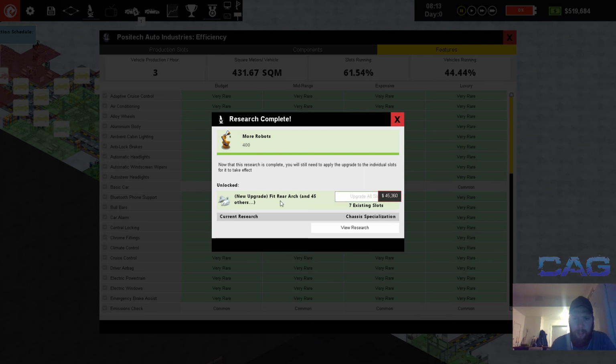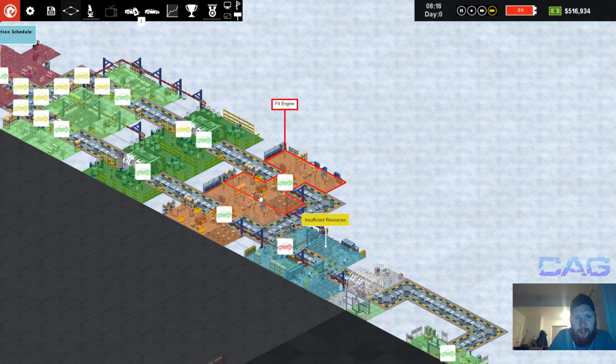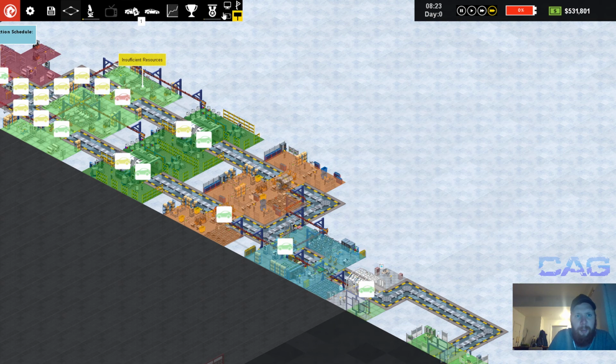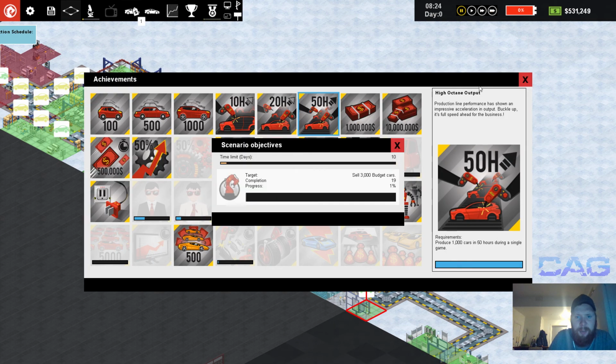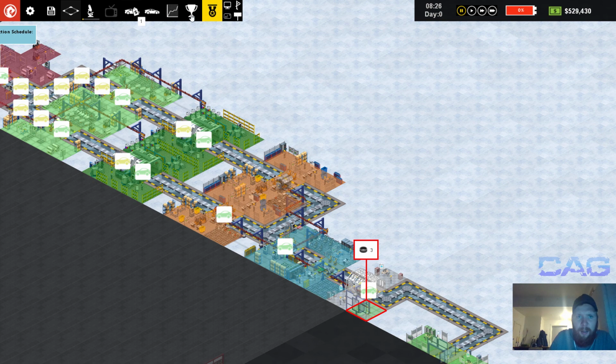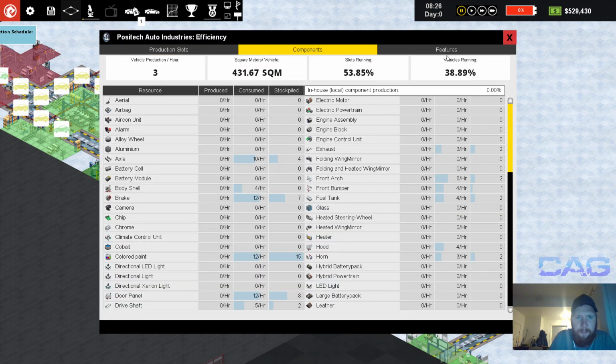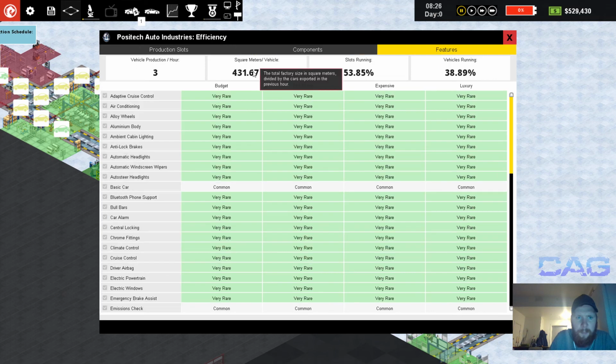There we go. Upgrade all slots. This is a useful button that wasn't there before, where you can just click this and it upgrades all the stations rather than you having to click upgrades and then buy. But yeah, there is a way here for us to see. Well, let's slow down time. Where is it?